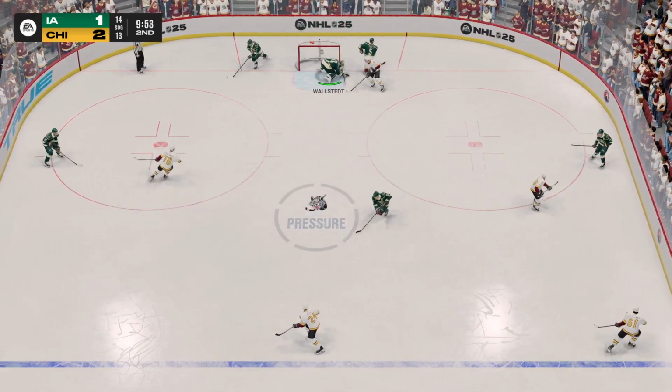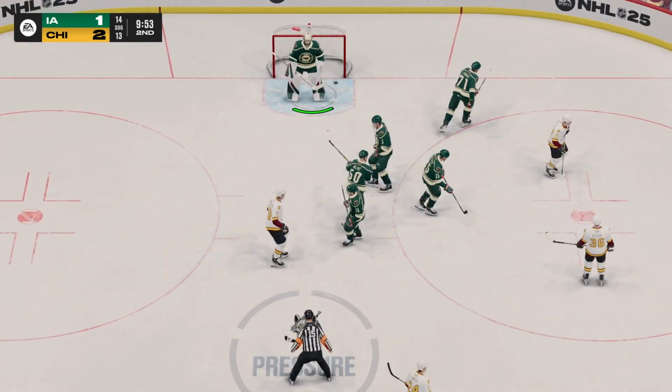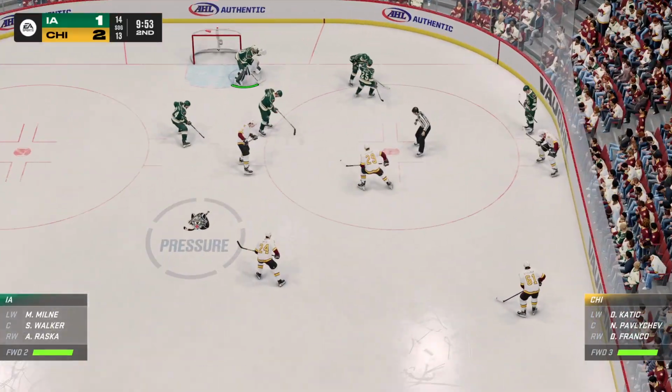Robidas has been a workhorse tonight, James, and there's just another example of it, and the entire bench knows that they're invigorated by it. I mean, he's on his way down, he's stumbling, and he manages to find the puck and get a shot on net. That's tenacity at its best.